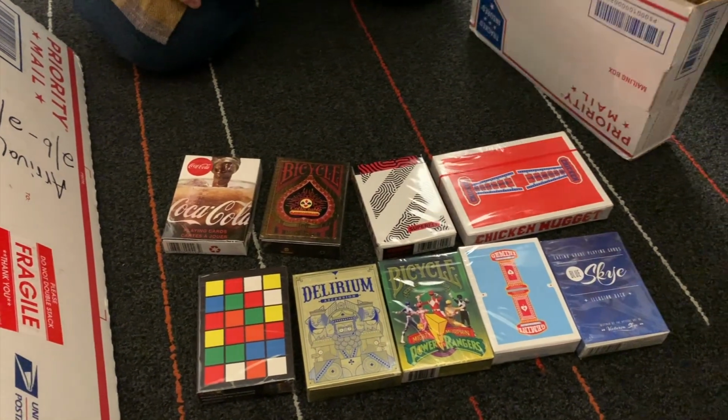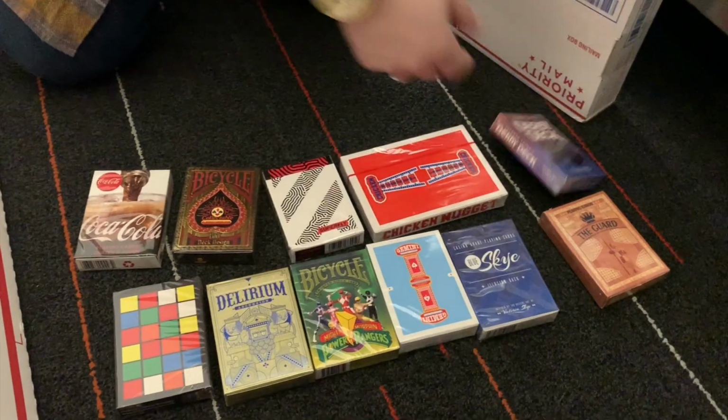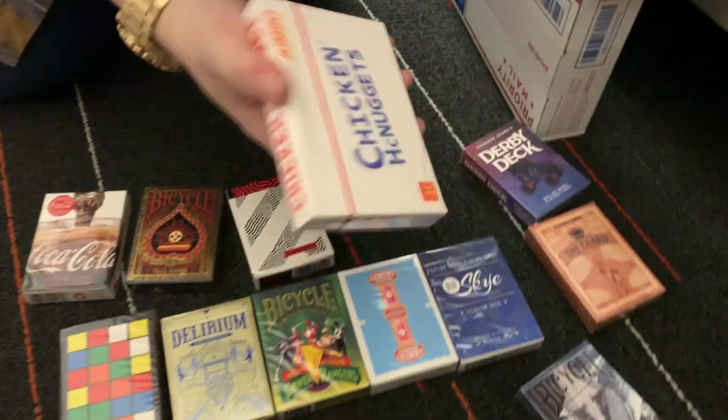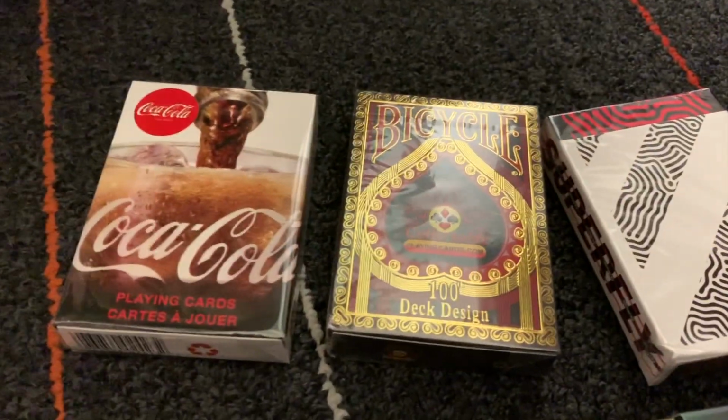Oh, result, he did. I was looking forward to this. I've also got the Guard. And then I've got the Derby deck. And then I've got the Bicycle Warship. That's so cool. I'm really chuffed for these. I didn't realise they were so big. Chicken nuggets. Cool. So let's have a look what's in here.